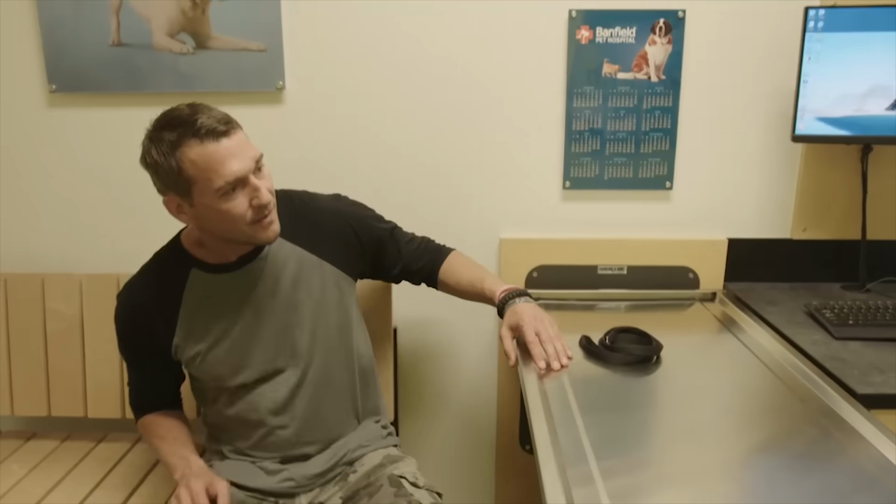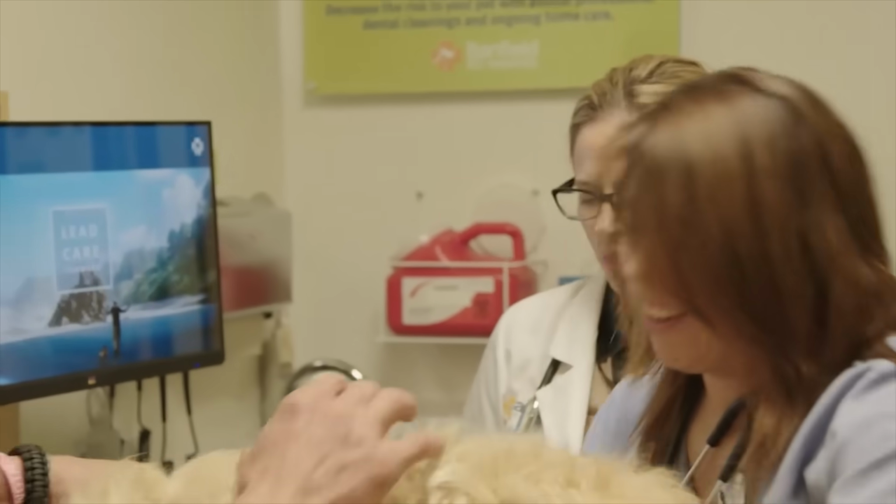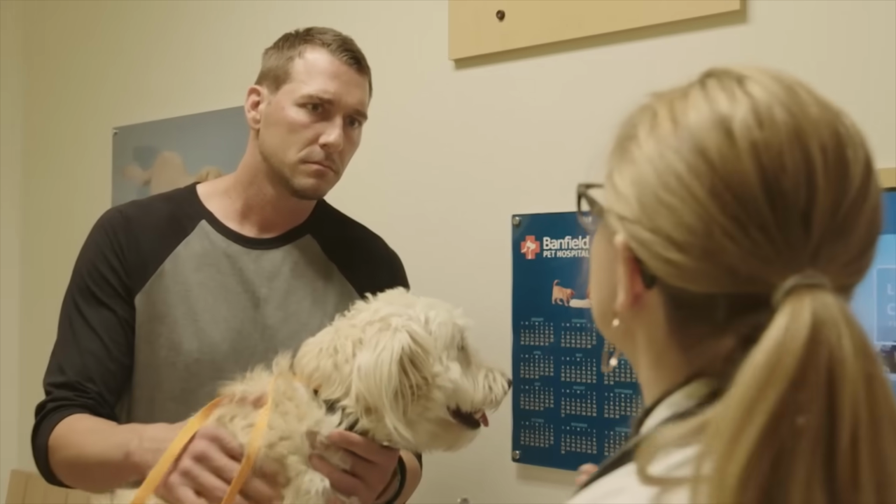All right. Well, what do we think? When she returns, there's good news and bad news. The good news, she is heartworm negative and she is Lyme negative. But the Anaplasma and the Ehrlichia were both positive. That means she either has Ehrlichia and Anaplasma, or she may have just been exposed.